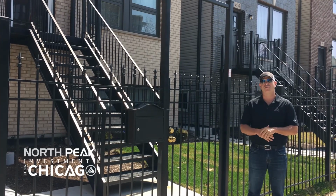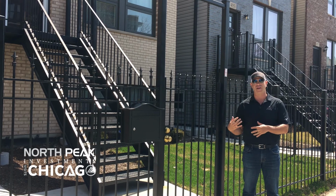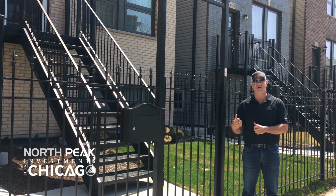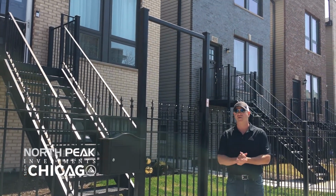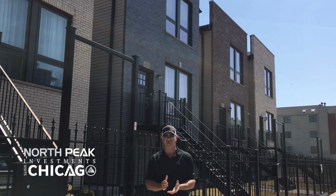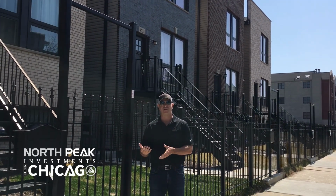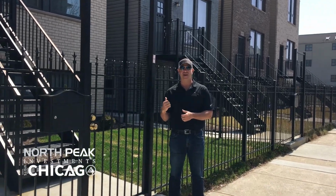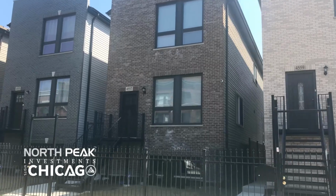All right, so I'm standing in front of an example of what you can do with some of these available vacant lots when you build on them new. Behind me are units that were built by a guy that's a really big builder here. Unfortunately, he passed away about a month ago as we record this right now. But he did a really good job of building out properties from the ground up, new, utilizing that 25 by 125 foot lots, and they're really beautiful.